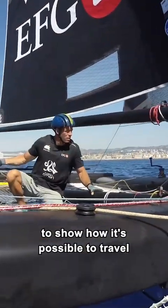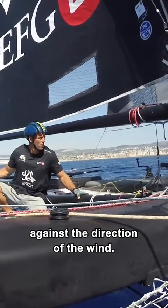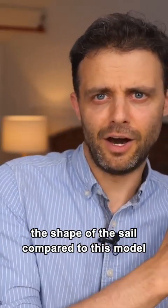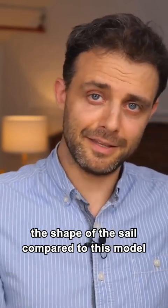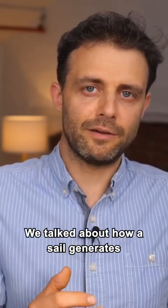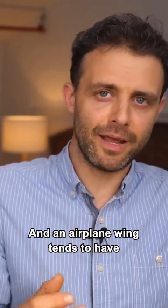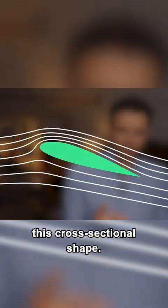I can also use this model to show how it's possible to travel against the direction of the wind. But first I just want to talk about the shape of the sail compared to this model that I've used. We talked about how a sail generates lift in the same way as an aeroplane wing, and an aeroplane wing tends to have this cross-sectional shape.